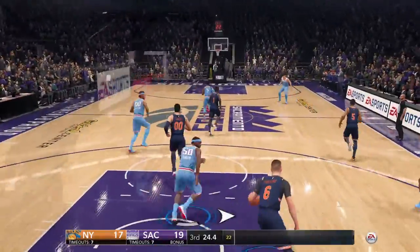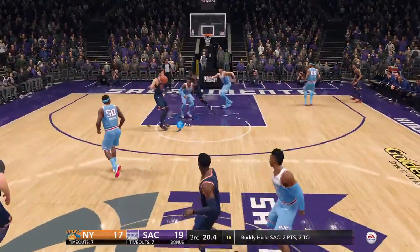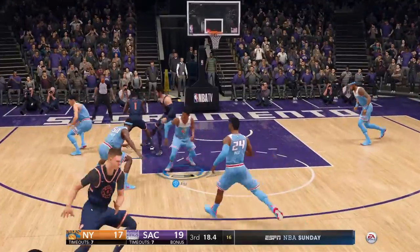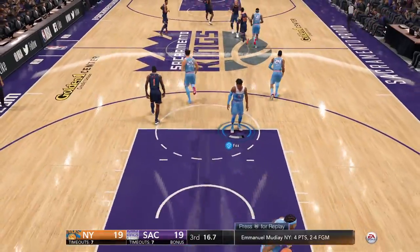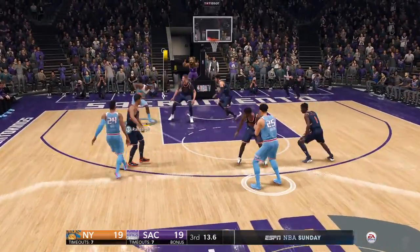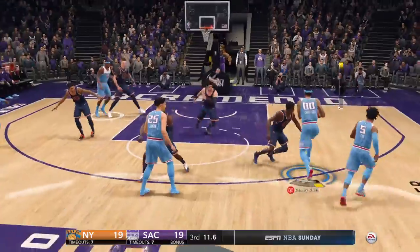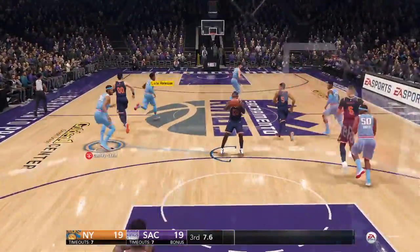Pass intercepted by Porzingis. Cantor, sloppy ball handling. Oh, he loses it at the rim. Soft touch, gets the roll. That's the type of offensive aggressiveness you need when you're playing in a close game. Here, he drives it to the rim, strong finish, and ties the game up.